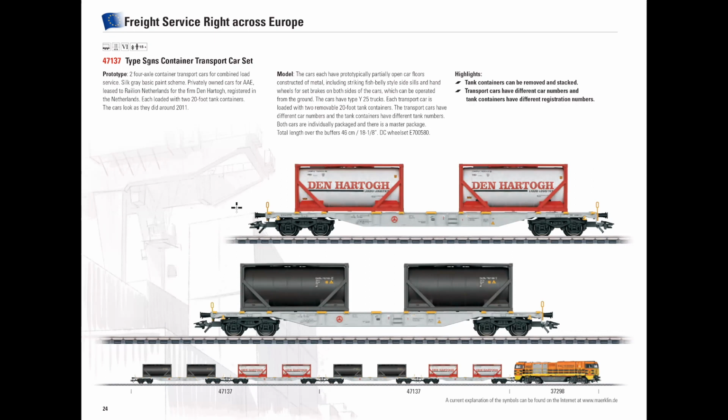This is a couple of flat cars from the Hartog Company of the Netherlands. Two of the cars are from AAE, which is the largest freight company in Europe, who purchased VTG, which many of you are familiar with, a couple of years ago. These two cars are actually, you notice that these are white and these are black. The white ones are actually owned by the company, and the black ones are leased. So there is some significance.